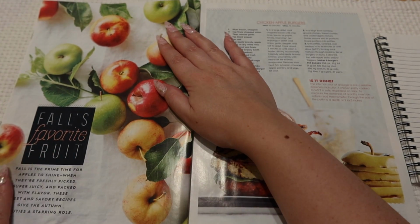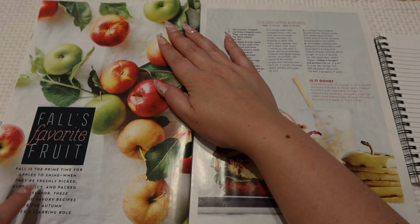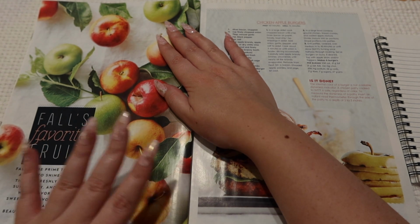So it looks like immediately we have fall's favorite fruit. Fall is the prime time for apples to shine when they're freshly picked, super juicy, and packed with flavor. These sweet and savory recipes give the autumn beauties a starring role.